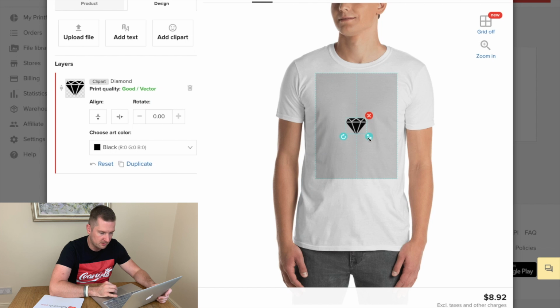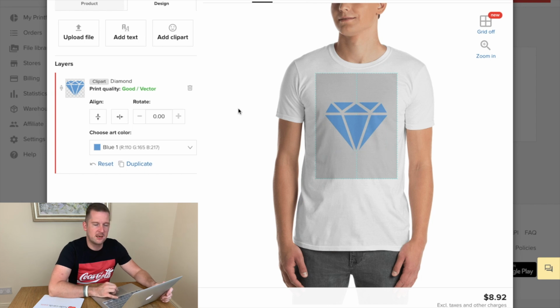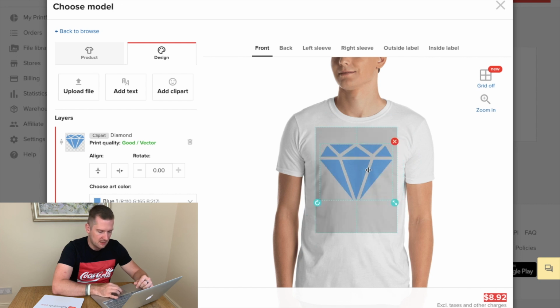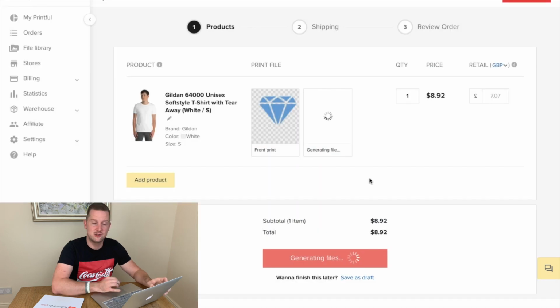So here we go. So we're going to have a blue diamond on the front. So what I'm trying to say there is it's got an image on the front. It could be sort of a lapel image to the right, which is absolutely fine. It could be a large image to the front. You'll see the cost isn't affected, and it's all in colour. So let's just proceed with that. Please choose a size. Let's go for small. And it's now generating the file.